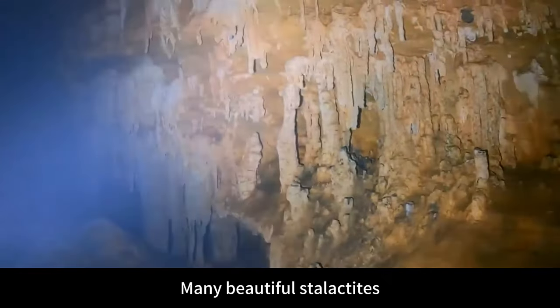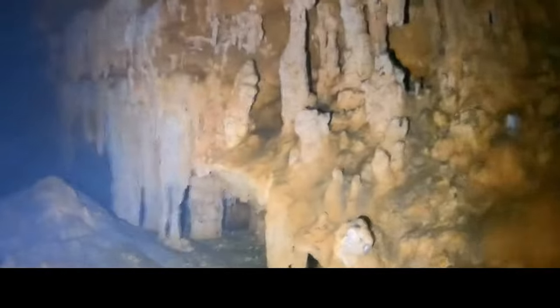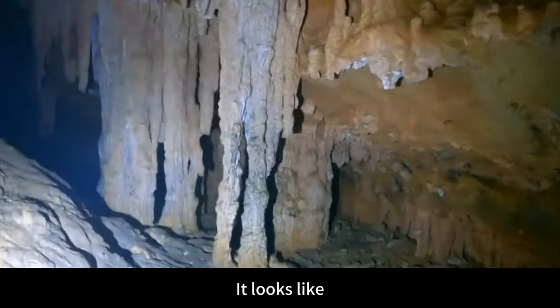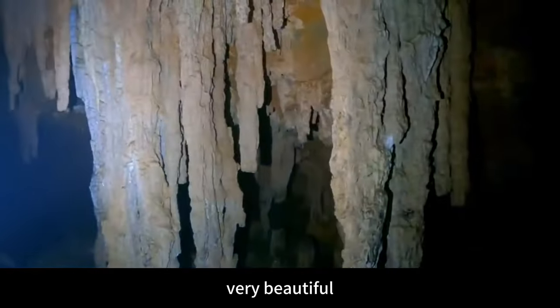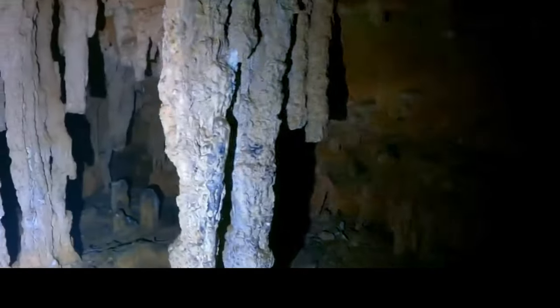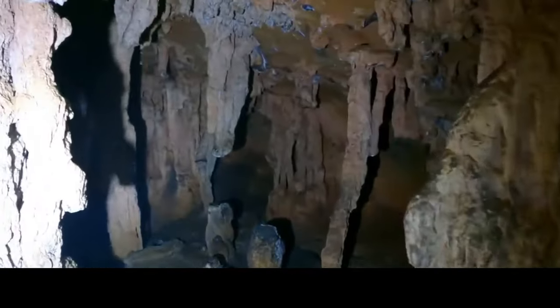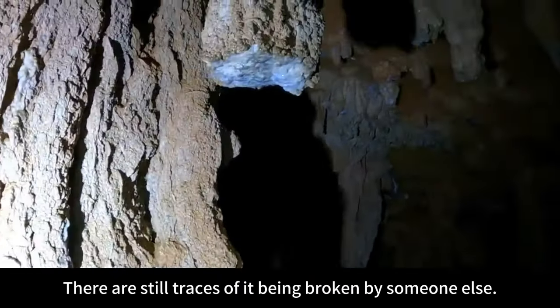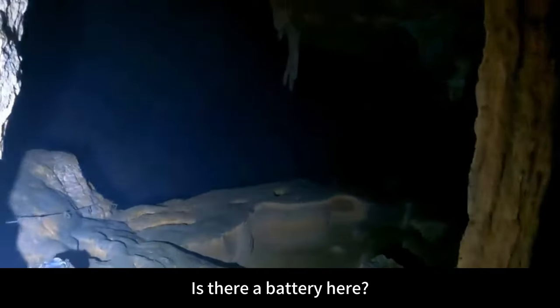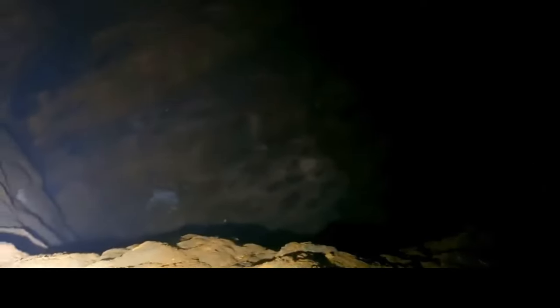Many beautiful stalactites. The stalactites have dried up. It still seems mysterious. Very beautiful. This is a stalactite made of limestone. There are still traces of it being broken by someone else. Very beautiful. Is there a battery here? Here comes another cliff. Oh my god, I don't know how high it will be if I go down here.